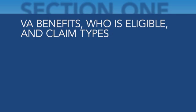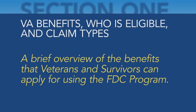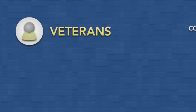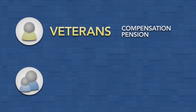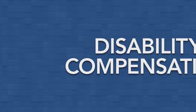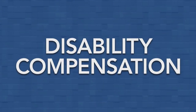This first section contains a brief overview of the benefits that veterans and survivors can apply for using the FDC program. Veterans may qualify for VA benefits such as compensation or pension, while their survivors may qualify for survivor's pension or dependency and indemnity compensation. So what exactly is disability compensation?